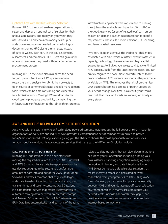Traditional HPC systems require researchers and analysts to submit their projects to open source or commercial cluster and job management tools, which can be time-consuming and vulnerable to submission errors. Moving HPC workloads to the cloud can help increase productivity by matching the infrastructure configuration to the job.